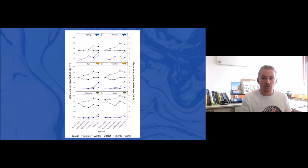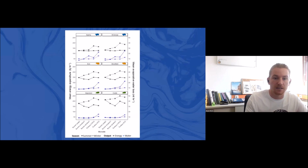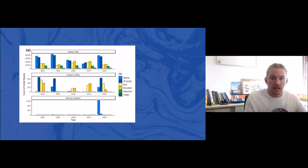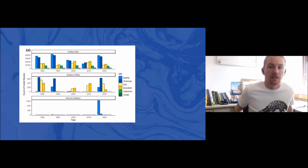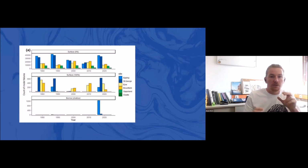And when we look at the blue lines, which are the water requirements, we see that the burrows may be more important in the conservation of water and energy in the tropical areas at the top. And here we see maybe the real value of burrows, because without them, we predict model failure in some cases.